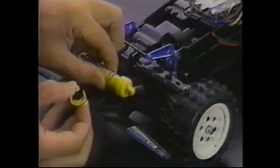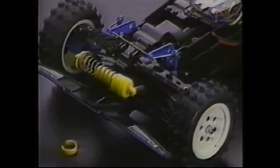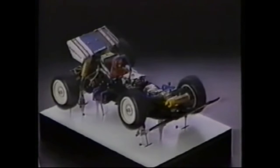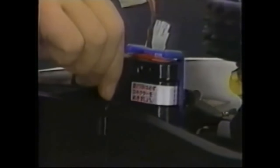Stiffness of the coil springs can be increased by addition of spacers for quick tuning of the buggy for differing track conditions. Battery changing can be done in just seconds during pit stops without removing the body.